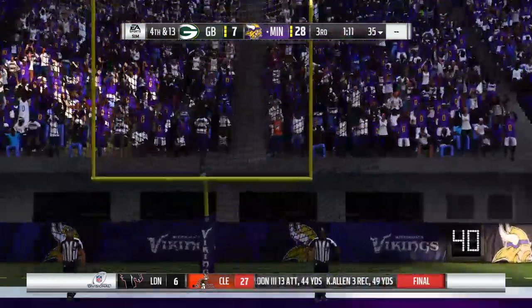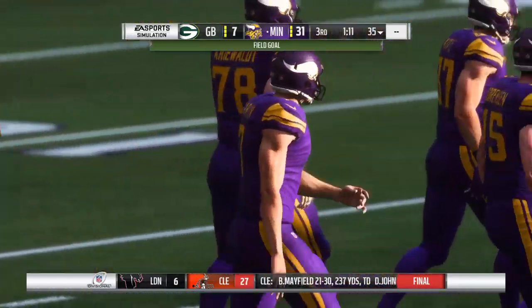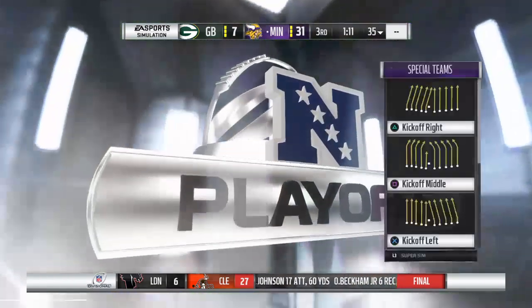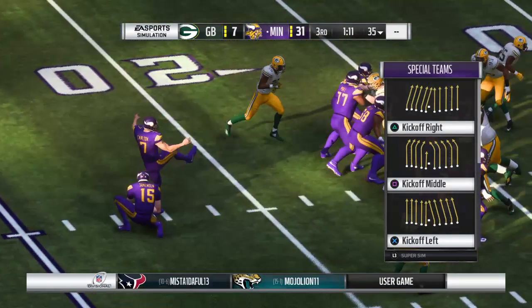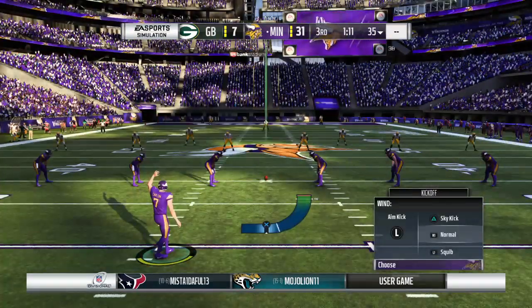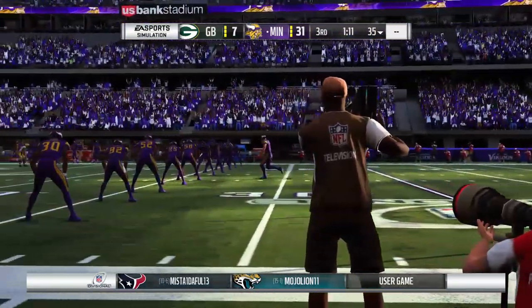Carlson able to put this one through. And that will extend their lead even further. So they recovered the fumble, but ultimately could not take advantage of the short field. Definitely a lost opportunity right there. I mean, they were in prime position to put 6 on the board. Ended up settling for 3.